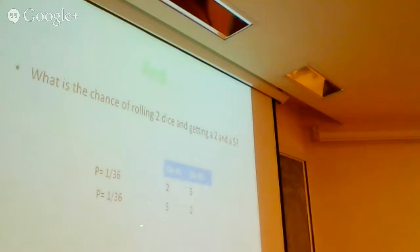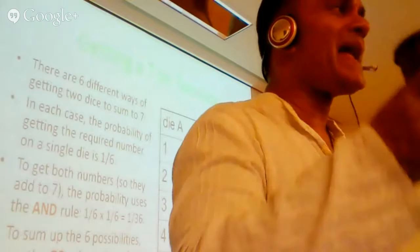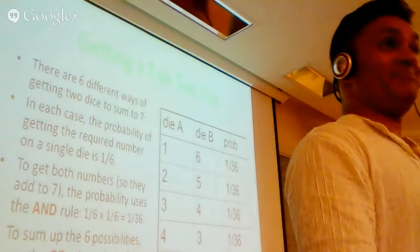Okay. How about getting 7 if I roll 2 dice? Okay, great for playing craps. The probability of rolling a 7 on 2 dice. How many different ways are there to get a 7 on 2 dice? Yes. 1? Yeah. Oh, sorry, none. None?